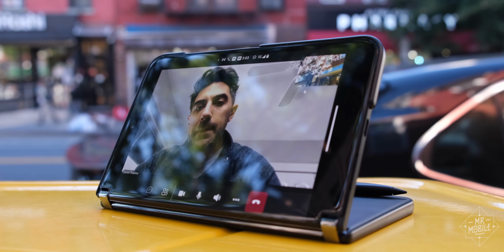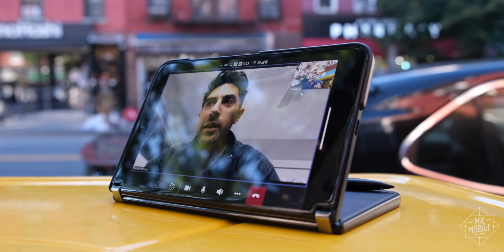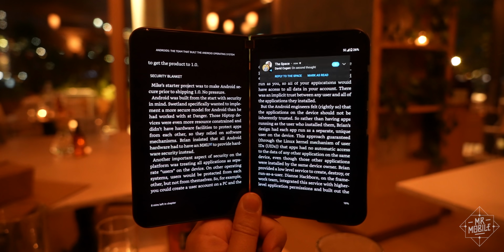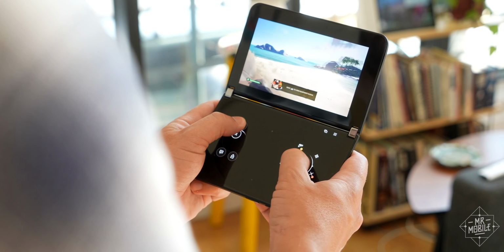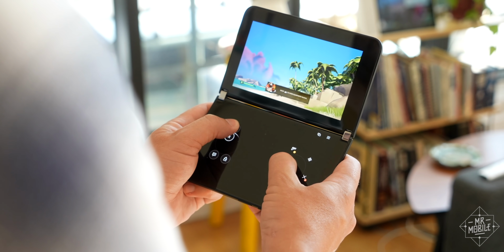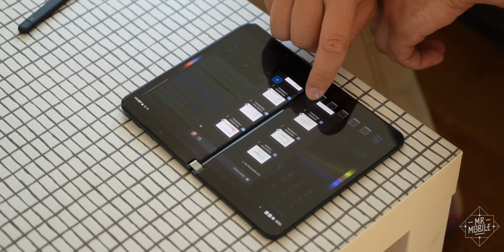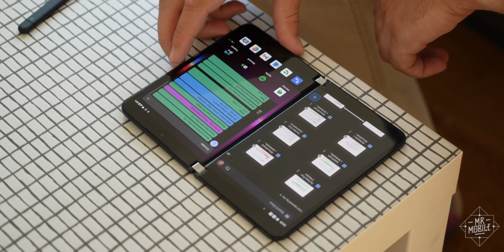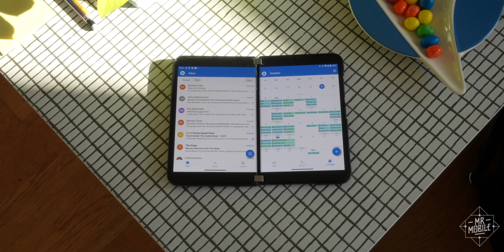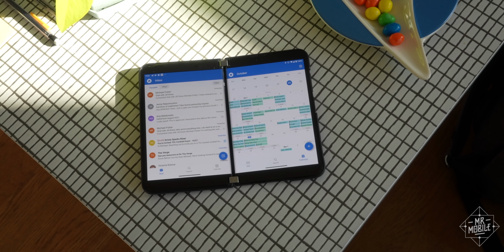I love the idea of the Duo just as much as I did last year. This is still my favorite Kindle. And without those touch issues, it would stand a good chance of being one of my favorite portable consoles, too, thanks to Xbox Game Pass. And from a work standpoint, all you need to do is run Outlook, Calendar, and Inbox side by side to see just how fantastic this little pocket PC could be.